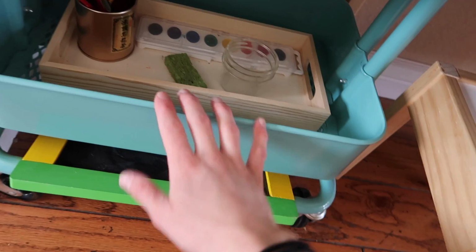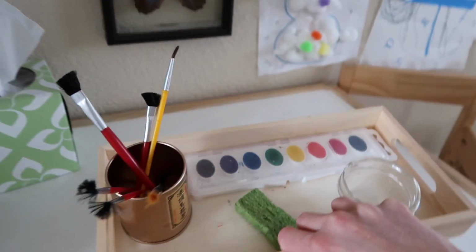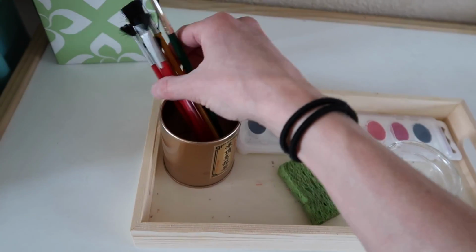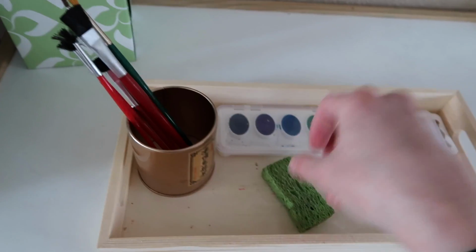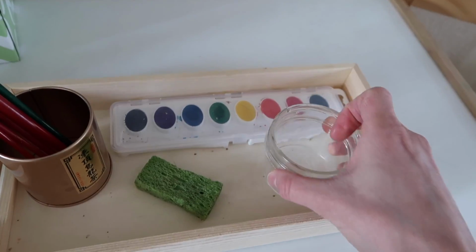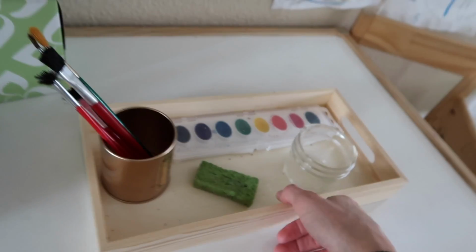And then on the bottom level of the cart, I just have one tray with her painting supplies. This one is a lot neater and organized the way it should be. So we've just got one little can full of different size paintbrushes, her little sponge for cleaning things up, a little mason jar for some water, and then her watercolor palette. And then she knows to grab a piece of paper out of here whenever she needs it. So that's her painting tray.